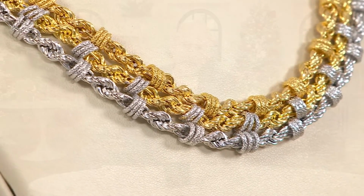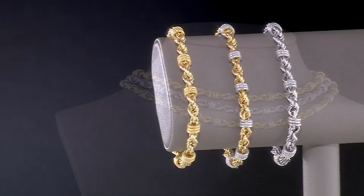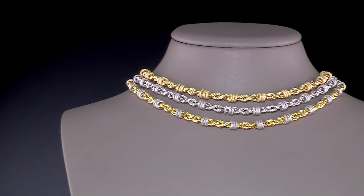Okay, so here I'm going to wrap this up, guys, but know that it comes in the necklace in the yellow, white, and two-tone. The bracelet comes in small, average, large, and we're limited in some of the sizes there.